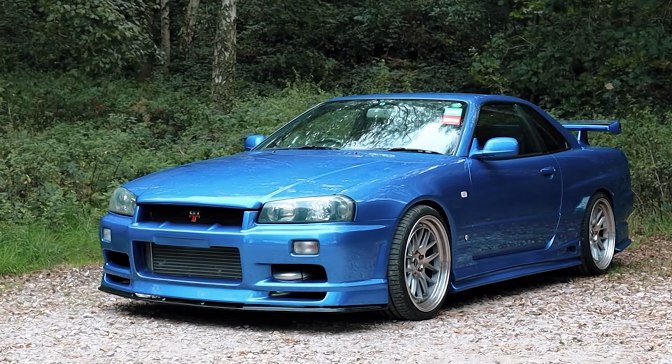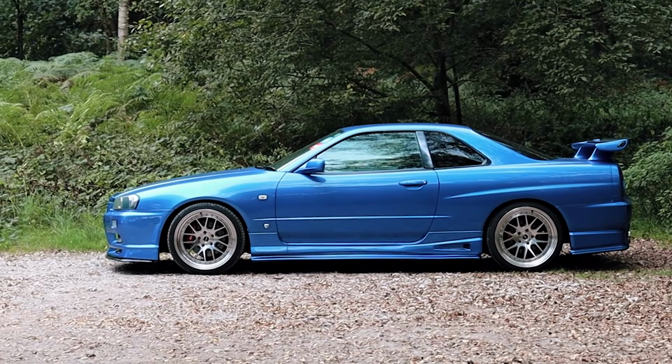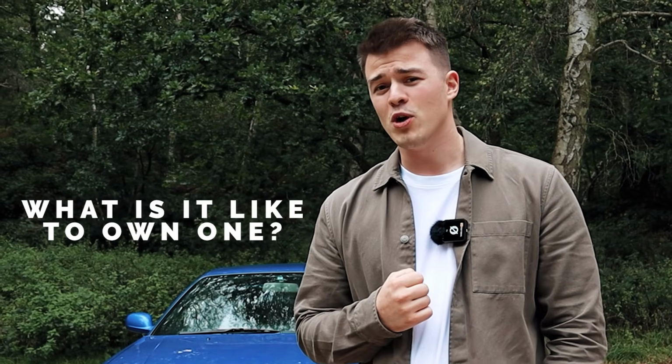The Nissan R34 Skyline. From the minute this car came on the big screen, driven by Paul Walker, I'm pretty sure everybody can agree they wanted one. We've had ours for just over a year now, so we're going to answer the question, what is it like to own one? I'm Scott, and this is Drive R.